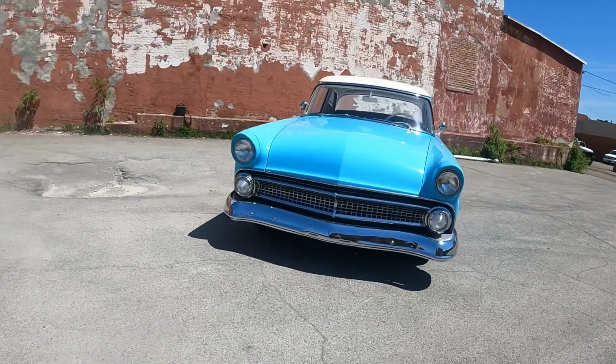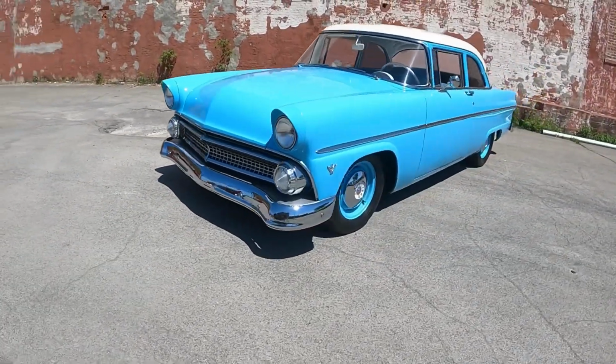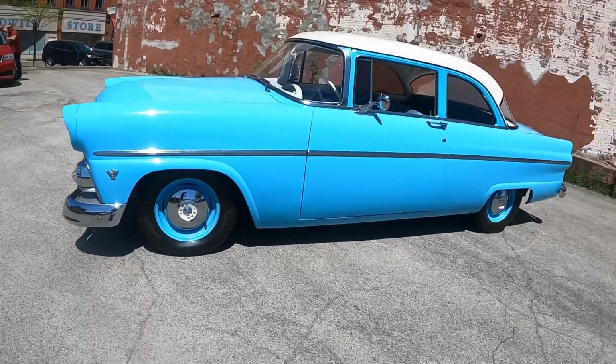Today, I'm back at John Kufleitner's to take a deeper look at this mid-level 1955 Ford Customline sedan.